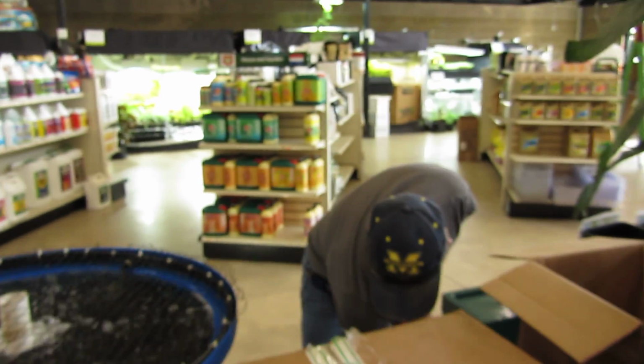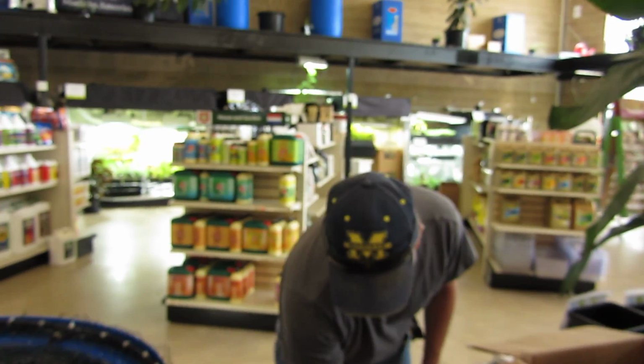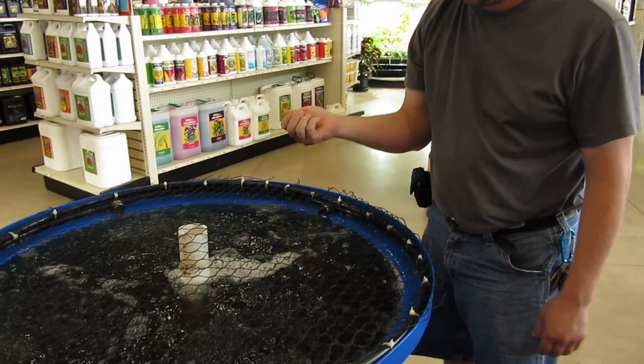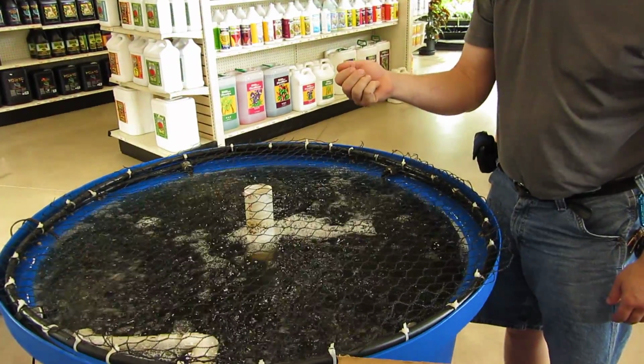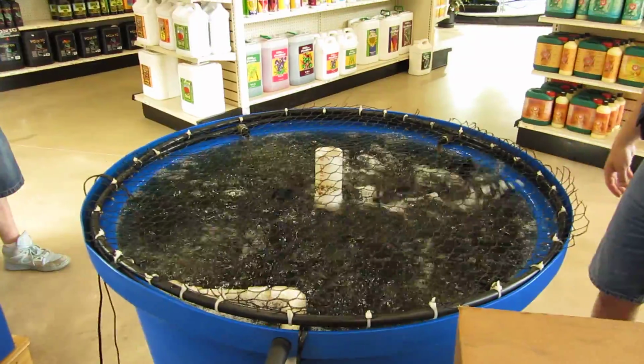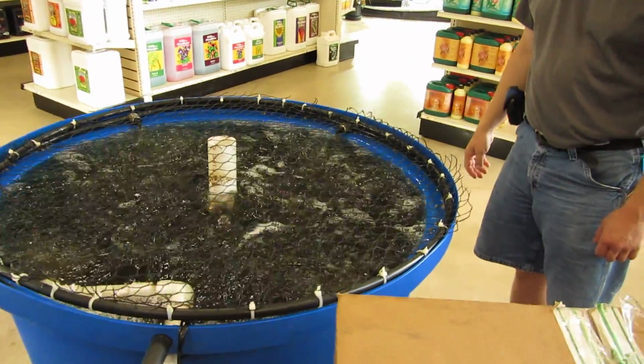Okay, so here I am over at the grow shop, and I'm with Chad and Ray. Chad's going to put a little bit of food in here to the tilapia tank. Go ahead, see what happens. And look at that. There's how many in there, Ray? About 90 of them. There's about 90 tilapia in here.